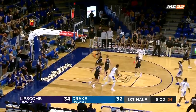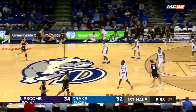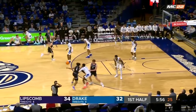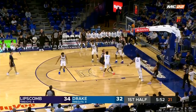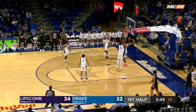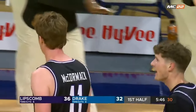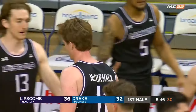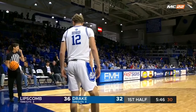The left-hander fires, and it rolls off. Darian Boyd with the rebound for the Bisons. Bulldogs have been tied a couple of times, but have not led in this game. McCormick is there to clean it up, and Owen McCormick with his second basket. And a lot of tired bodies, and Coach Acuff calling timeout, giving a little bit of rest for the weary on both ends. Yeah, really giving this Drake defense fits.